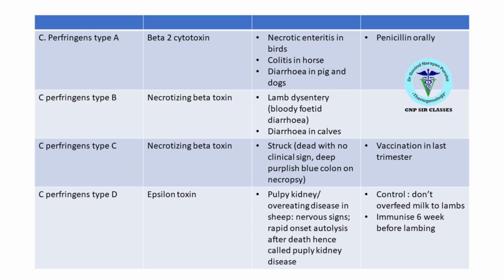Clostridium perfringens types A, B, C, and D cause various diseases in animals, including necrotic enteritis and pulpy kidney disease. Symptoms range from diarrhea to rapid onset autolysis. Treatment involves penicillin and vaccination.